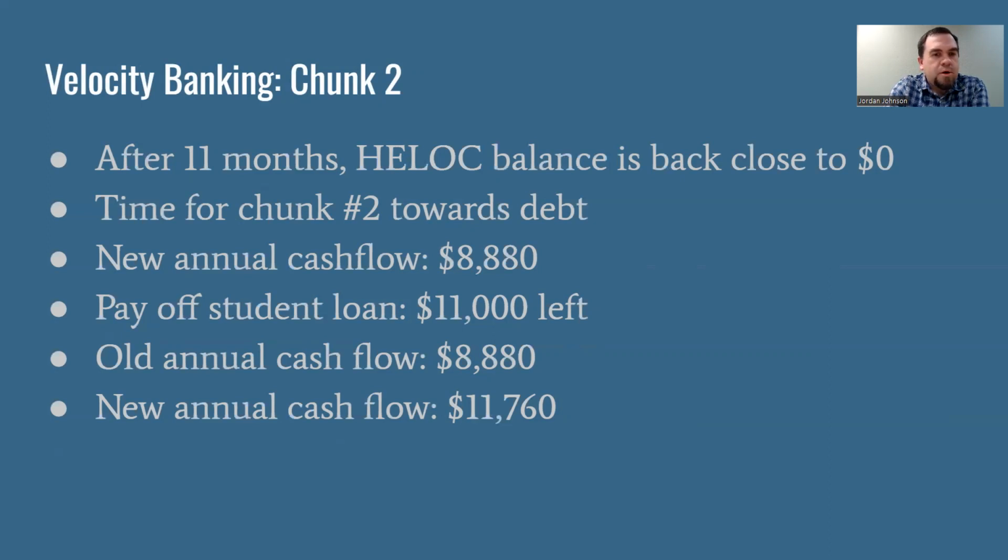$8,880. If you were to pay off your student loan, you would need to put $11,000 down, because over this last year, you've been paying on that student loan and the balance has gone down. And so if you actually made an $11,000 payment on your student loan, you would raise your annual cash flow from $8,880 to $11,760. So in this case, we're going to actually increase our chunk because of the cash flow that it creates in the process.